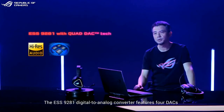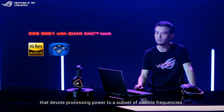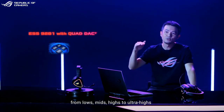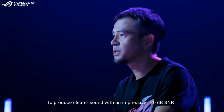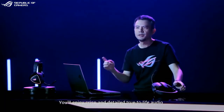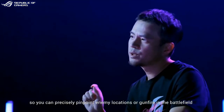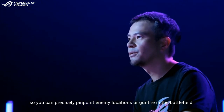The ESS 9281 digital-to-analog converter features four DACs that devote processing power to a subset of audible frequencies, from lows, mids, highs, to ultra-highs. The four signals are then combined to produce clearer sound with an impressive 130 decibel SNR, higher than any other gaming headset. And you'll enjoy crisp and detailed true-to-life audio, so you can precisely pinpoint enemy locations or gunfire in the battlefield.